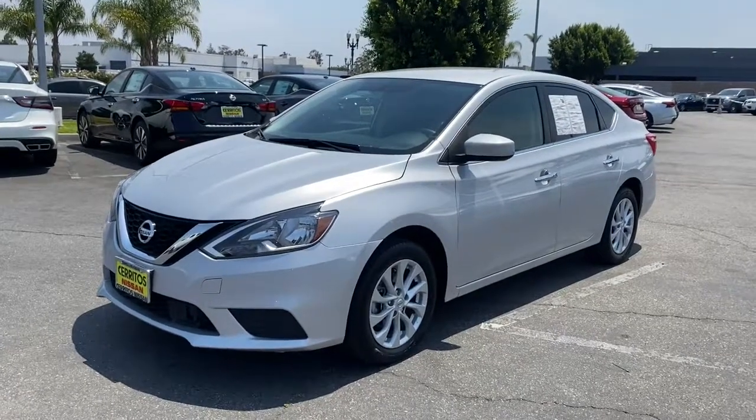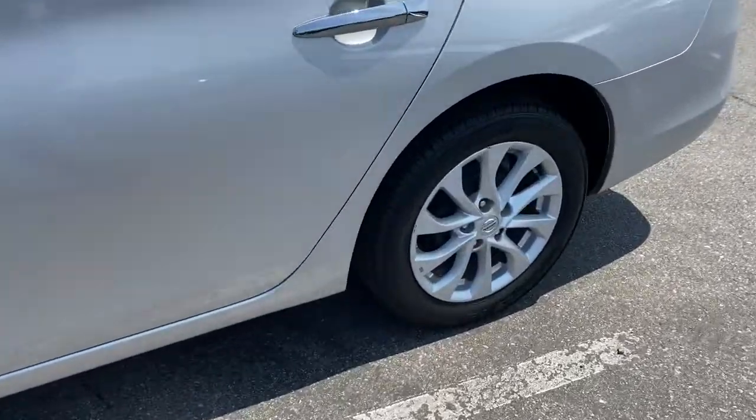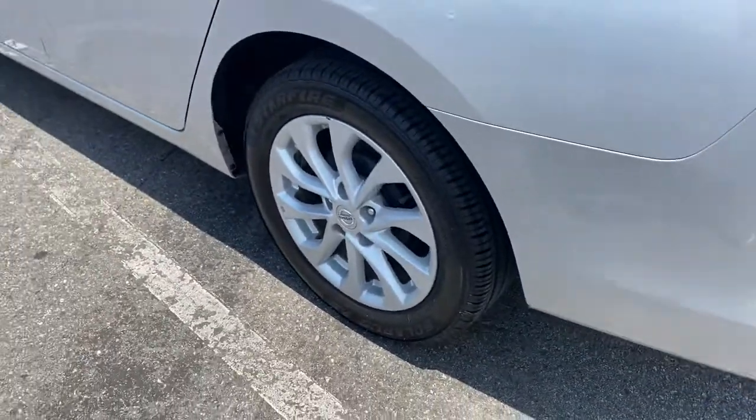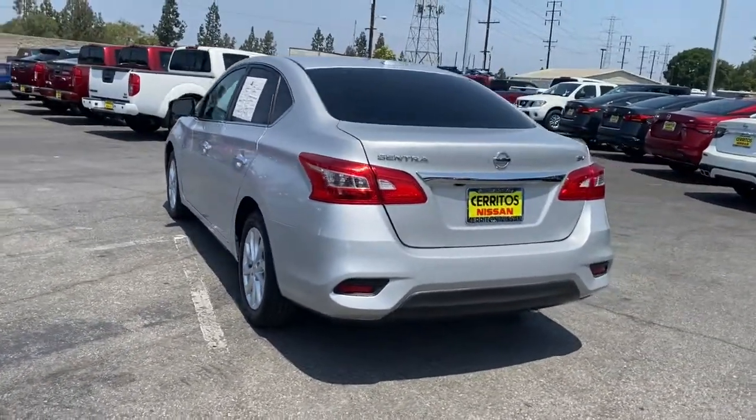Hop into the 2019 Nissan Sentra. This vehicle still has fewer than 70,000 miles on the clock, so it won't last long. This roomy Sentra makes your daily drive fun, comfortable, and convenient.